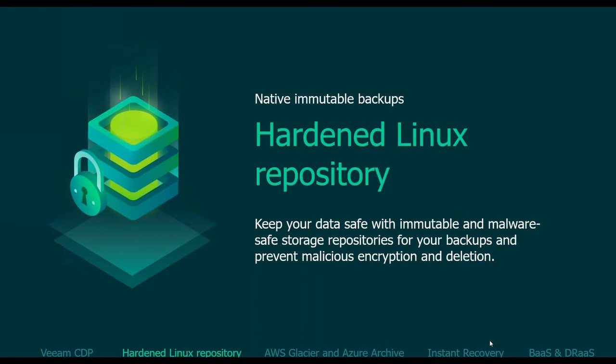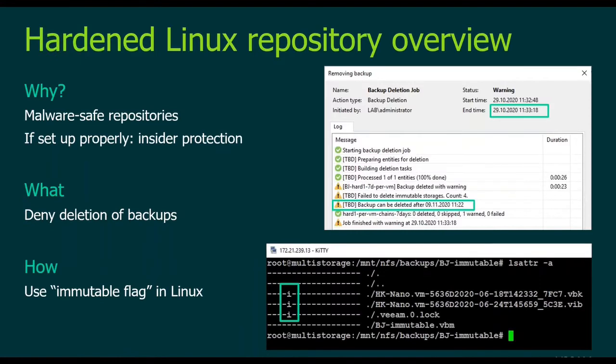So instead of landing on a NAS or maybe a file server, you have this Linux hardened repository that's a malware resistant repository. And what it's really going to do is prevent against malicious encryption and deletion. Now, going a little more into depth about this hardened Linux repository on my next slide, what I really want to drive home is how it actually works underneath the skin.